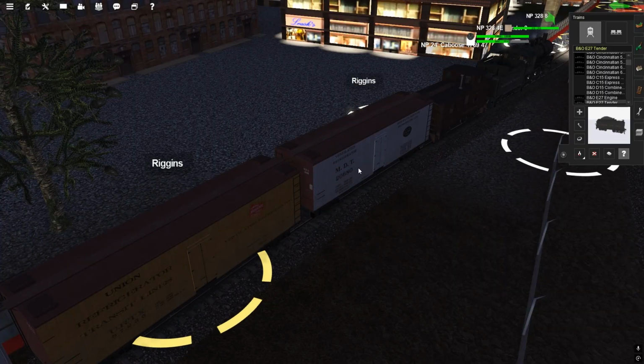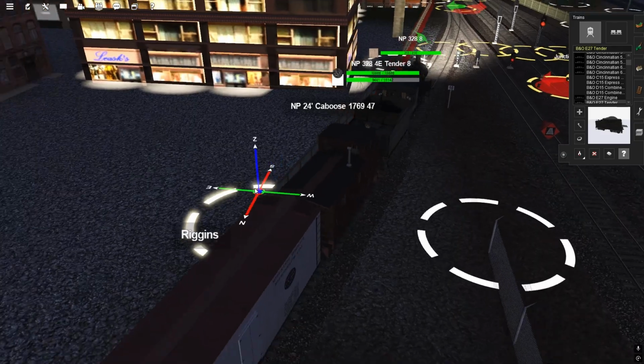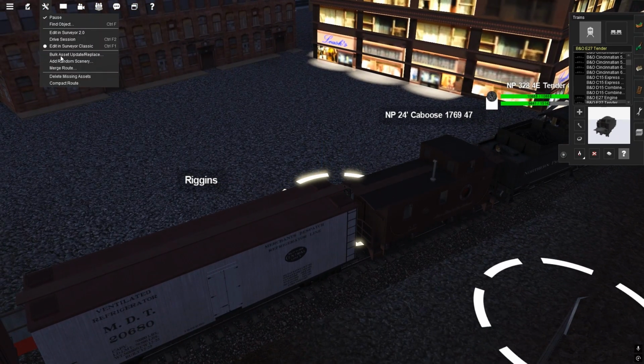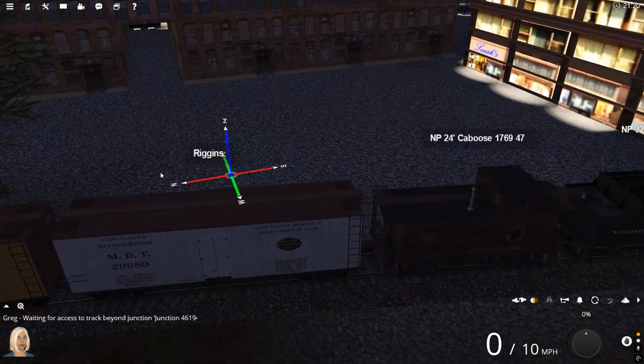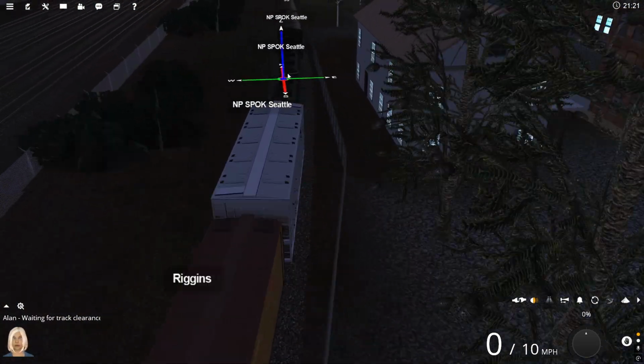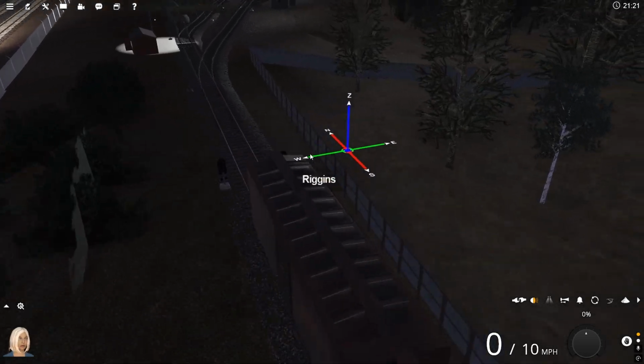These are headed down to Riggins. And then, of course, we have the caboose. Okay, so we've got our train classified now. And these are all going to Riggins.